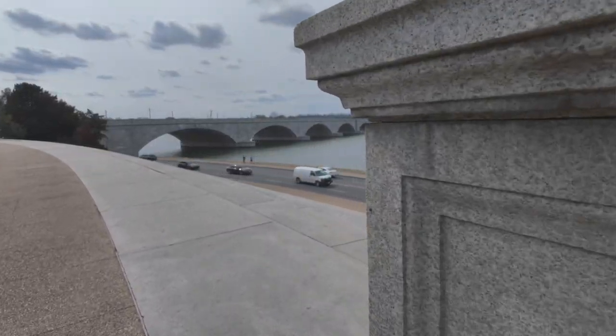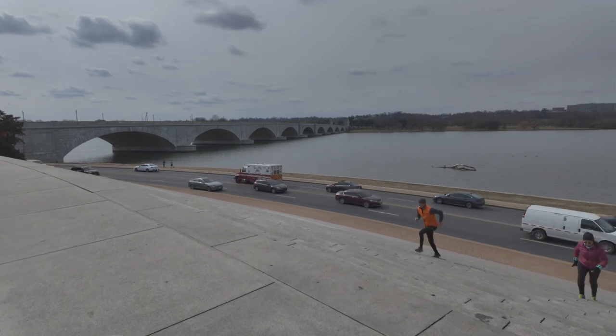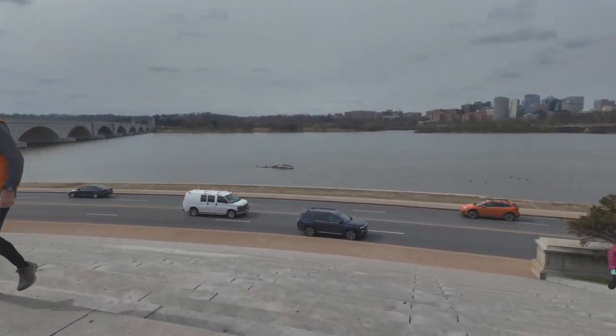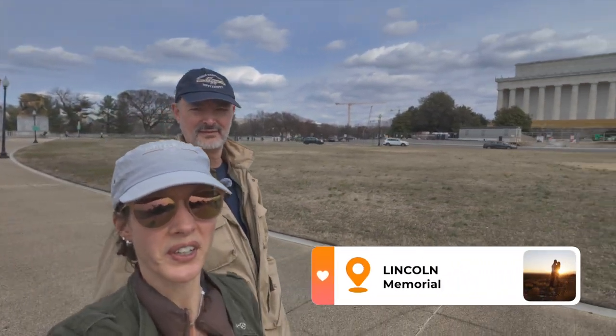These are the Watergate Steps, and as you can see, it's quiet fitness today. It's usually a lot of people running up and down. And also they do their exercise meetups here, right in front of Lincoln Memorial.